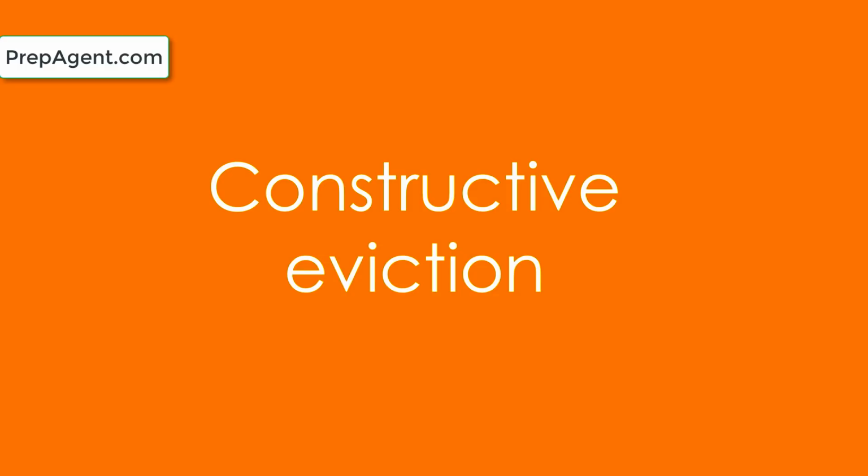Constructive eviction. Constructive eviction is when a landlord does something or fails to do something that he or she is legally obligated to do, rendering the property uninhabitable. For example, making sure the water doesn't work or making sure there's no heating when it's freezing outside.